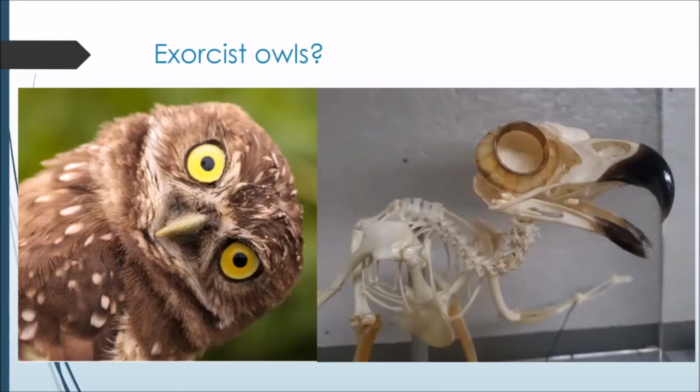So one story you may have heard is that owls can turn their heads all the way around. And while that isn't true, owls can turn their heads 270 degrees. So they can turn their heads about 3/4 of the way around. And the reason for this is actually their eyes.